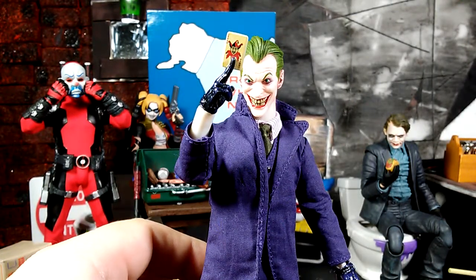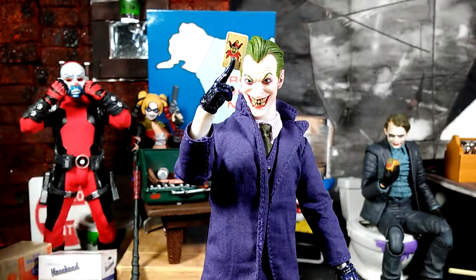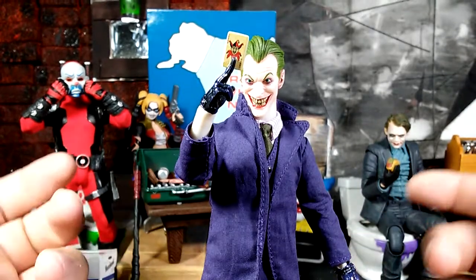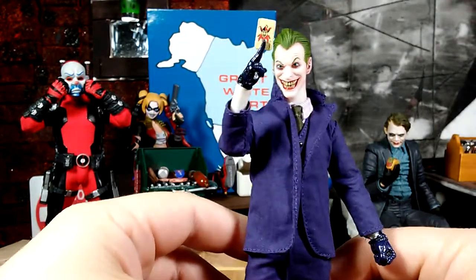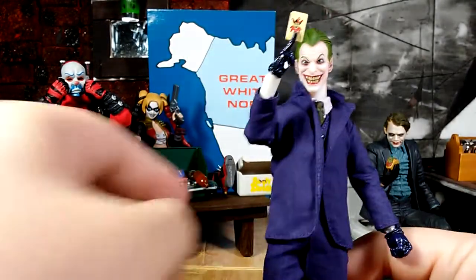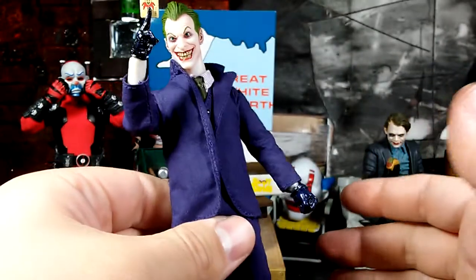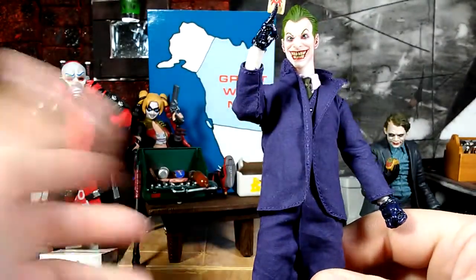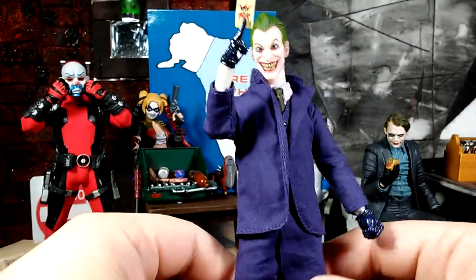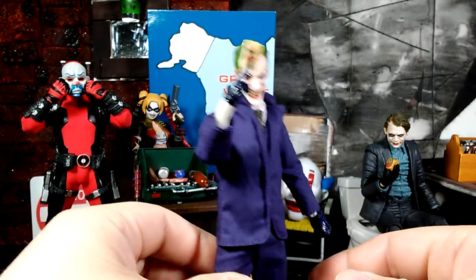Nowadays, the Mezco exclusive Joker figure is basically this Joker, but with so much added other stuff. I wish I could have got my hands on that figure, but it was going for crazy amounts of money. I believe it was like $200 to pick him up or something, and it was $95 for a pre-order. He came with quite a bit of stuff, all the different accessories, all the different head sculpts. Heck, he even comes with a trench coat, which Joker is famous for having.